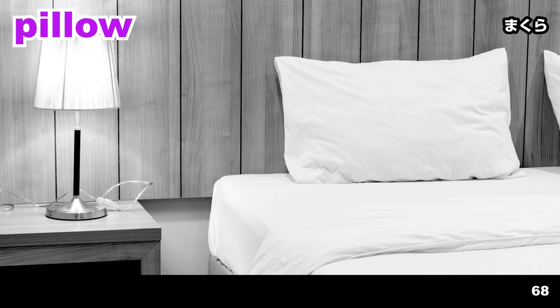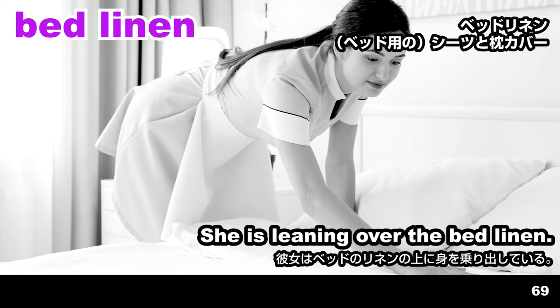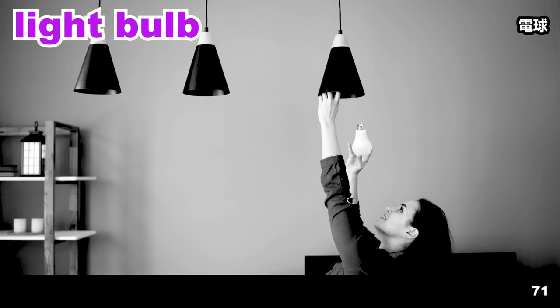Pillow. The pillow is leaning against the wall. Bed linen. She is leaning over the bed linen. Drape. She's opening the drapes.